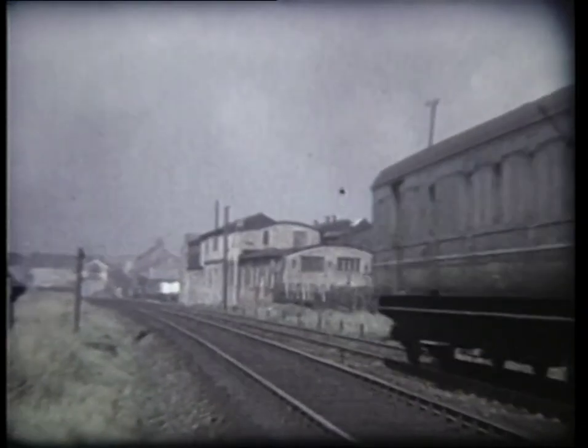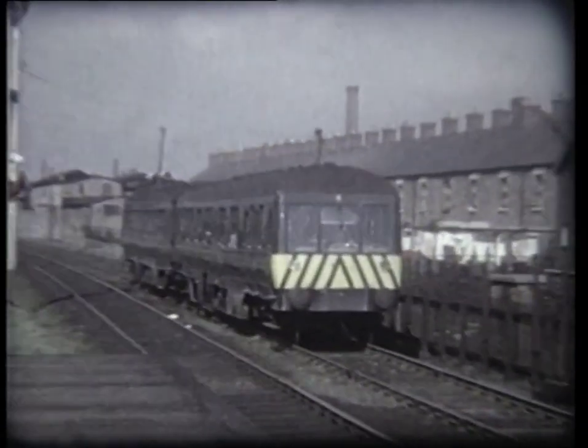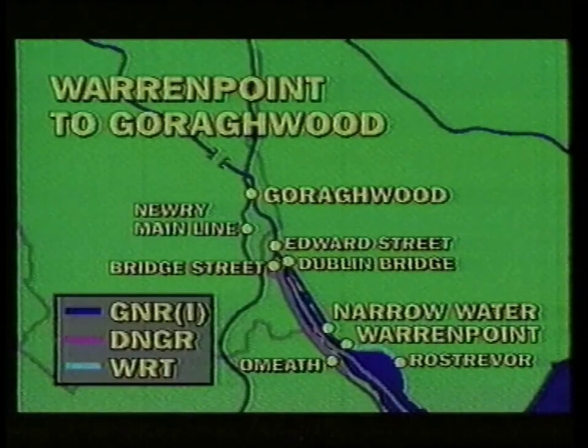AEC railcars No. 6 and 7, which we saw earlier at Whiteabbey, now running as a two-coach unit, pause at the station. From Goraghwood, 40 miles south of Belfast, a 10-mile-long branch struck off towards Newry and Warrenpoint. This picturesque line was closed in 1965 and was a particular favourite of John Laird, who filmed these scenes on the route between Narrow Water Castle and Warrenpoint in the 2 years before the line closed.